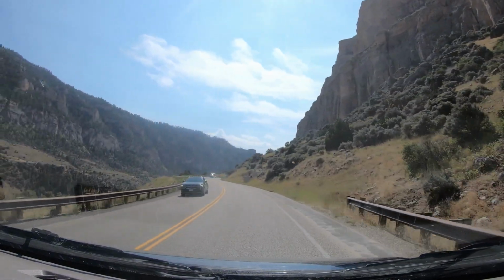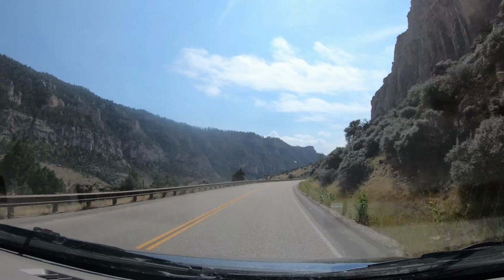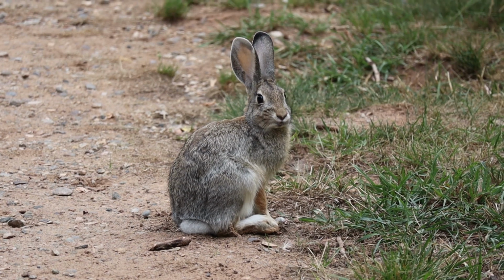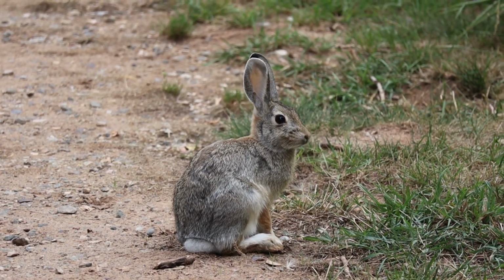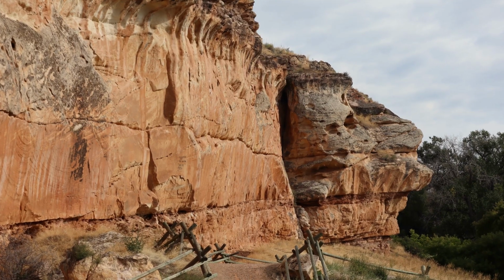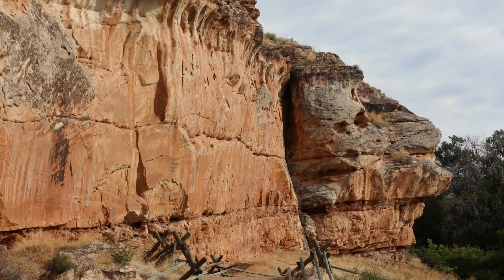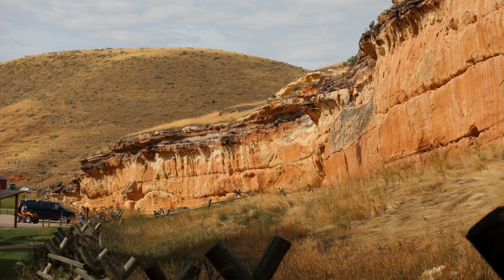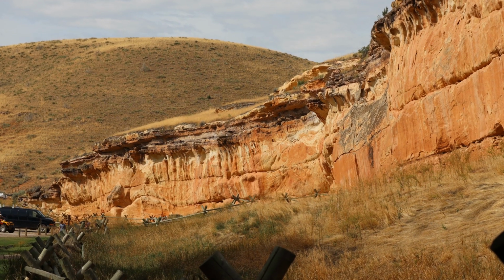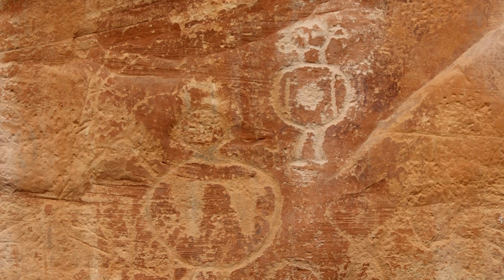I camped at the brewery, just past the town of Ten Sleep, and then I went to the Medicine Lodge archaeological site, which is where this rabbit is. This is a good place for camping for kids. There were lots of kids playing around on bikes, and it's got this sandstone cliff which has petroglyphs on it. And these petroglyphs I thought were quite unusual.